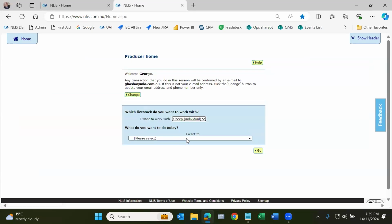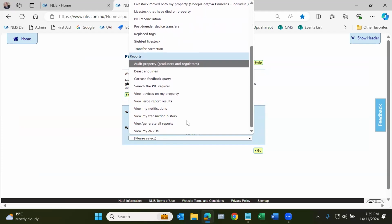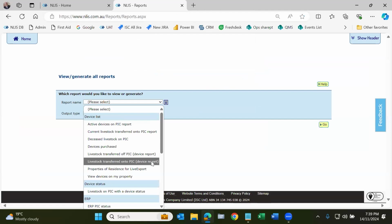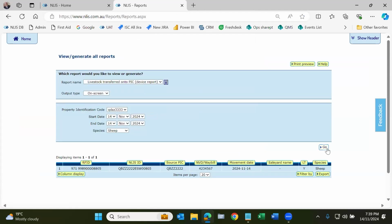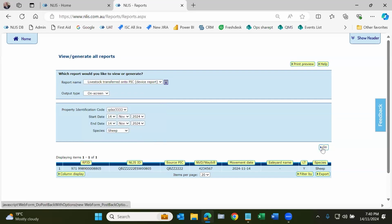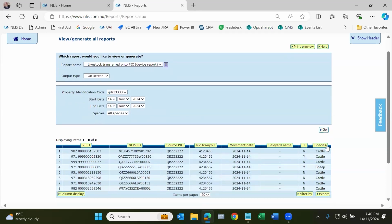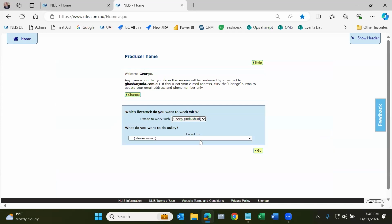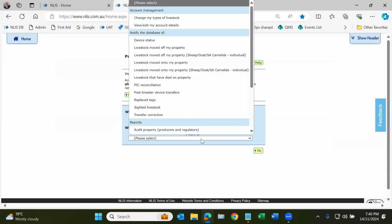Back home. Go back down to reports. Also transferred onto the property. With the combination of all of them. And one more report to show you, and the most used report in the system.